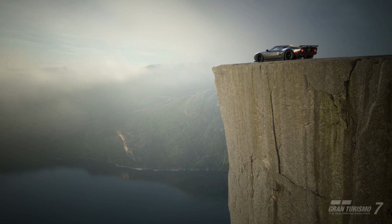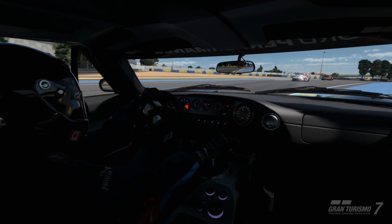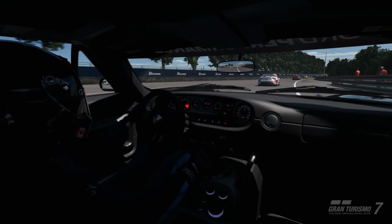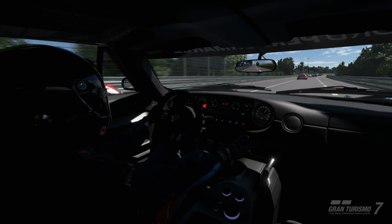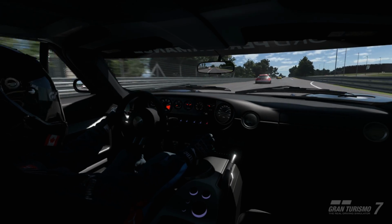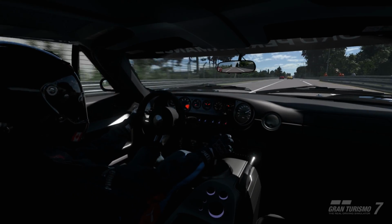Today's car is the 2002 Ford GT. This car out of the gate doesn't handle fantastic in GT7, but with some minor adjustments you can build it into a car that competes effectively in the 700 PP range on endurance tracks. This specific tune was built for the Sarthe circuit, or the Le Mans circuit in France. I've been using this car to farm about 1.5 million credits per hour, with a video coming soon to highlight what that looks like.